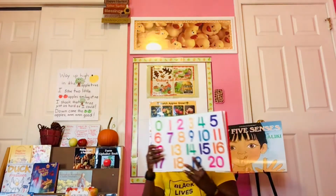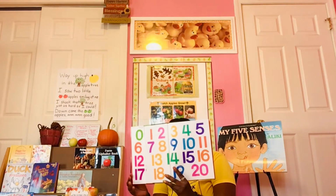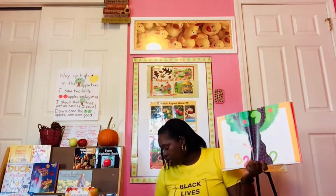And in the front flap of this story, you see all of the colorful numbers. Not all, but all the numbers up to 20. 1 through 20. 1 told 2. So let's get 1 out. 1. We're going to put it on 1.